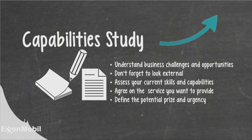Next, as I talked about earlier, within ExxonMobil we have many different business lines. What we wanted to do is not provide a solution for a business line, but for the entire corporation. So it was important to define a service that would meet the entire shared service opportunity, and that gave us a guidepost going forward. And then lastly, and most important, what's the potential prize? If we do this, what's the return on investment? For us, it was very clear that yes, we needed to invest in big data, and yes, there was a tremendous business opportunity.